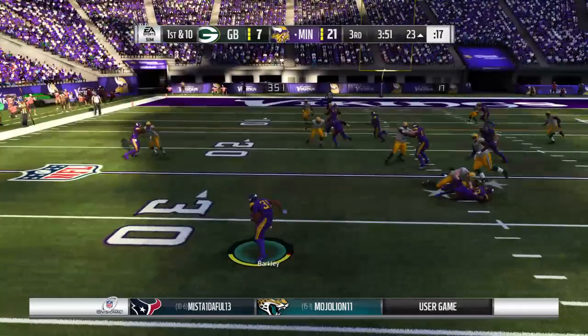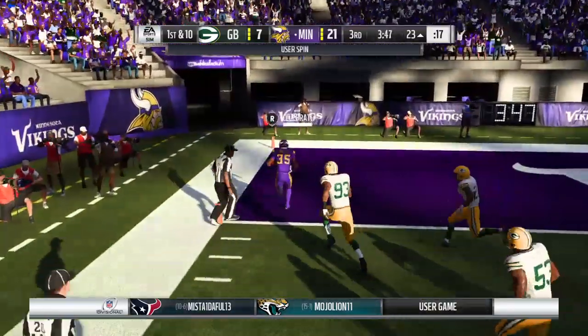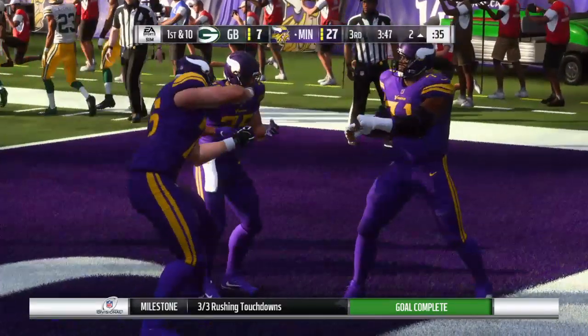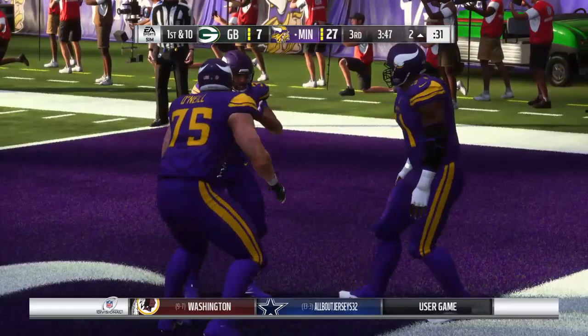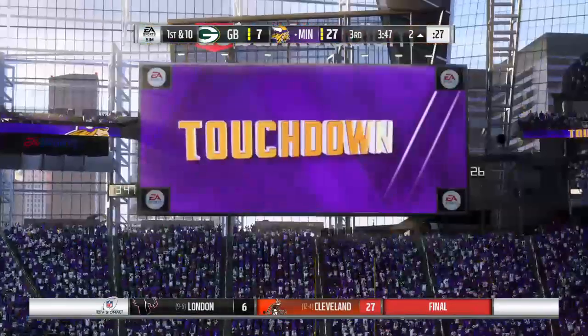They'll start by running the option to the right. And spins away. He's to the 10. And he will score. Touchdown, Vikings. Saquon Barkley, his second touchdown of the afternoon. And the Vikings capitalize on the short field as they take it in for 6.